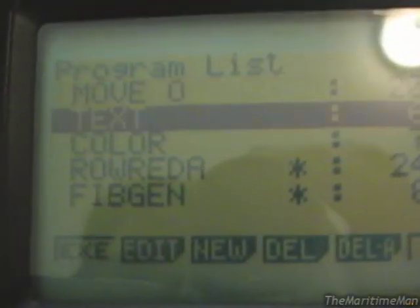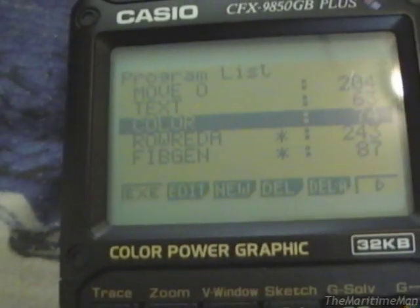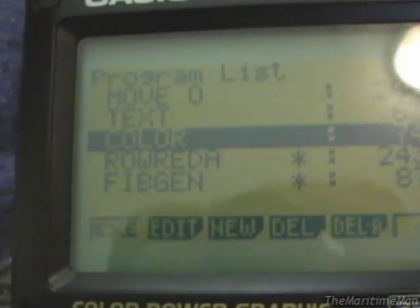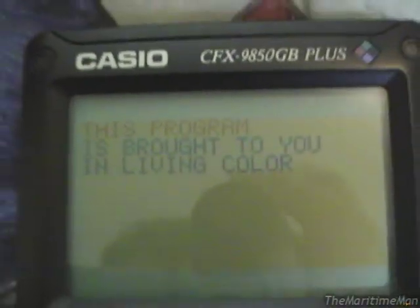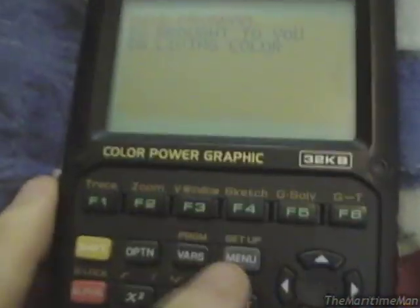Third program here is another one I wrote myself, 74 bytes in size. All it does is display text on the screen of the three different display colors, so I'll execute it here. And some of you might recognize what that phrase is from, but there you can see it's in the three different colors. So that's pretty cool.